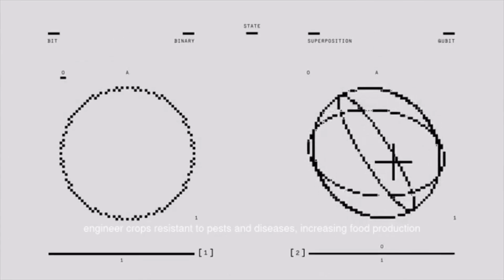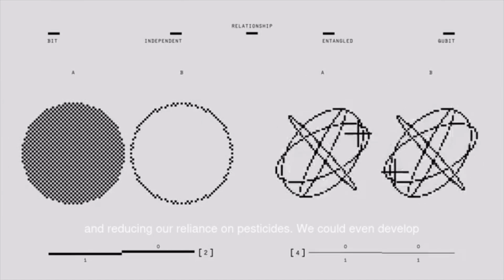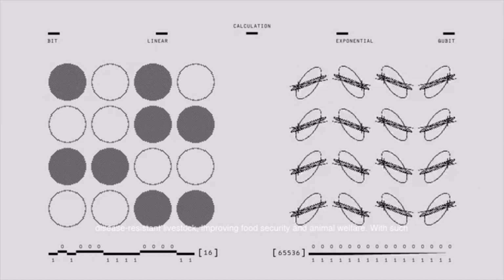Beyond disease treatment, CRISPR holds immense potential in other fields. We can engineer crops resistant to pests and diseases, increasing food production and reducing our reliance on pesticides. We could even develop disease-resistant livestock, improving food security and animal welfare.